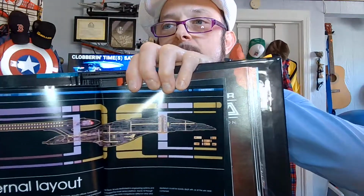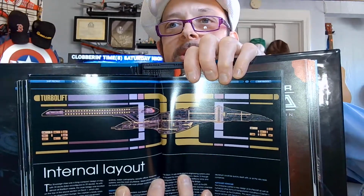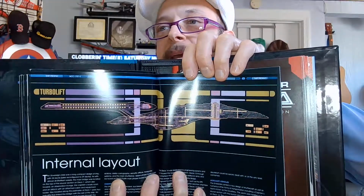I love the magazine that comes with this. It's chock full of great little info. I love the fonts, the lights, the displays of the pads. These Eaglemoss magazines are just for fans like us. If you're tuned in right now, then chances are you are a Star Trek fan as well.